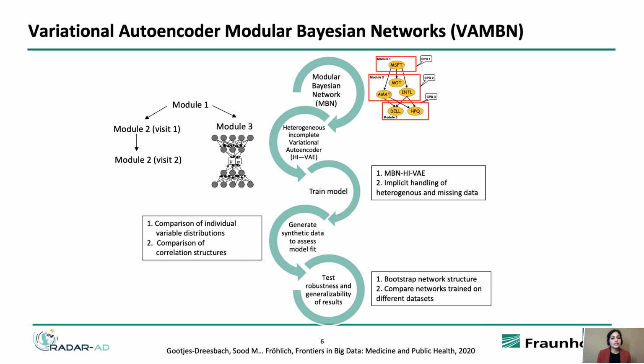Then we need to test the robustness and generalizability of results. In order to do that, we develop a bootstrap network structure, and we compare the networks trained on different datasets. So in total, this variational autoencoder modular Bayesian network can model arbitrary distributions. It can drastically reduce the number of parameters and edges compared to the conventional BN, and it can model time series data.